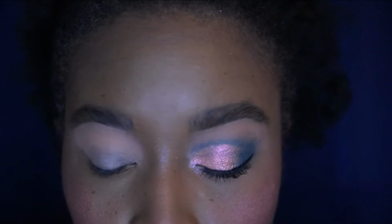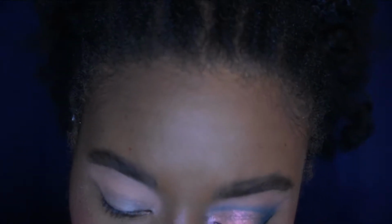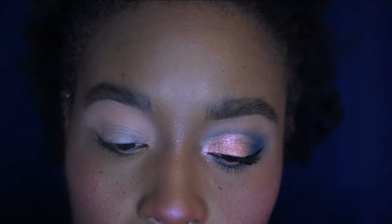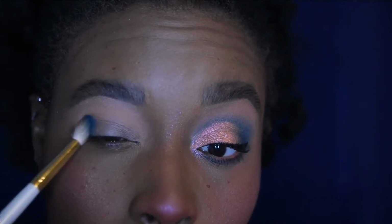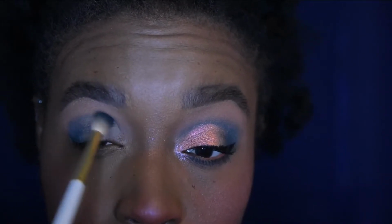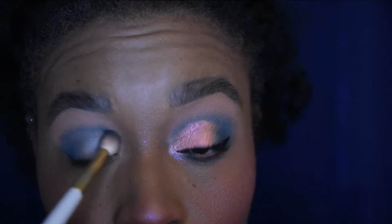Then I'm going to go into my Chic GSN 10, and I'm going to go into the shade Queen of Blades, which is a really nice warm deep green or tealy shade. And this is going to go right into my crease. I'm going to pack the most amount of product on this outer V area, and then I'm just going to blend it in slowly into my crease. I'm going to try and initially keep this shade low, and then later on I will of course blend her up.